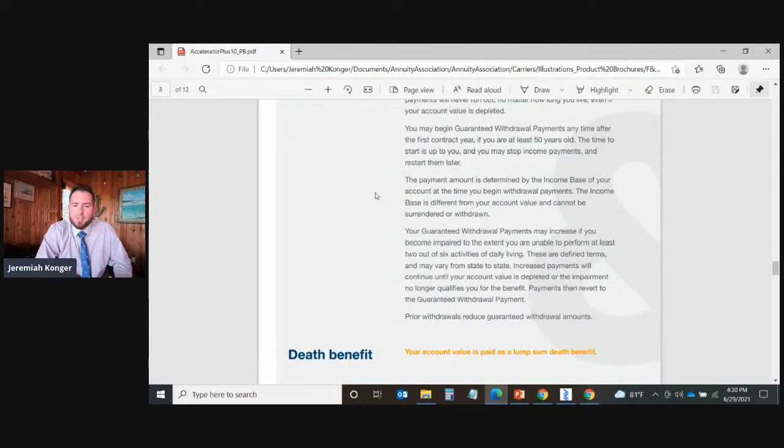The payment amount is determined by the income base of your account at the time you begin withdrawal payments, and the income base is different from your account value and cannot be surrendered or withdrawn. Your guaranteed withdrawal payments may increase if you become impaired to the extent you are unable to perform at least 2 out of the 6 activities of daily living. These are defined terms and may vary from state to state.